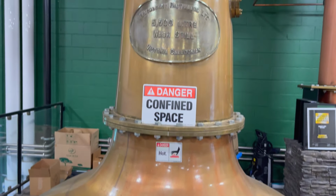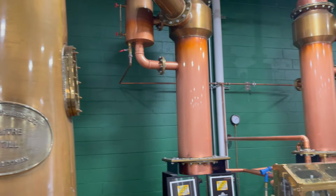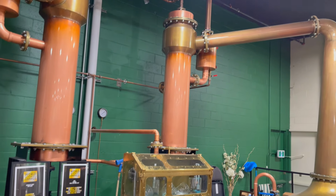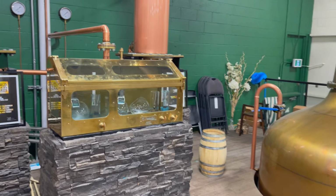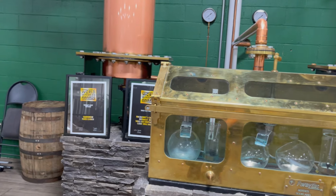So we've got a wash still over here, which is 5,500, and then our spirit still over to your right, which is a little smaller, just 1,500. And of course, right in the middle there, again from Forsyths, that is our spirits safe. Right. Not running at the moment, but we will be looking to recommence with distilling in the next couple of months.